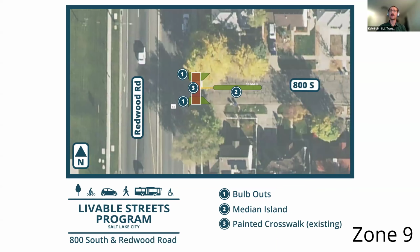And then on 8th South and Redwood, we heard from the community that a lot of people take this turn really quickly off Redwood and speed down 8th South. So we're looking at shortening up the crossing distance a bit and adding a median there as well. I have a bunch of these slides. I'm not sure how valuable they are to you all, but I'll run through a few others.